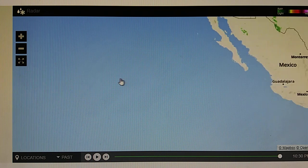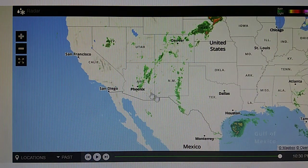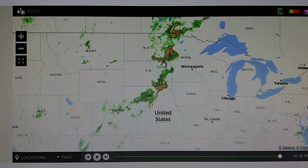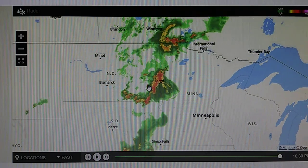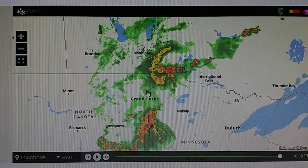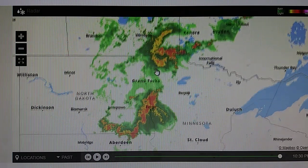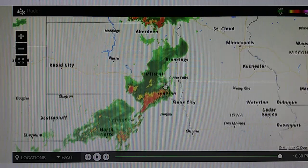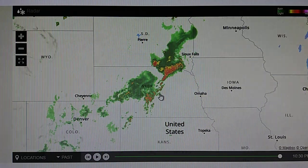Moving back over to the continental U.S., you can see a little bit of severe weather over Nebraska, South Dakota, and North Dakota. See if we can see any WSR-88D activity. No, we don't see anything. No pie-shaped cutouts. Okay.